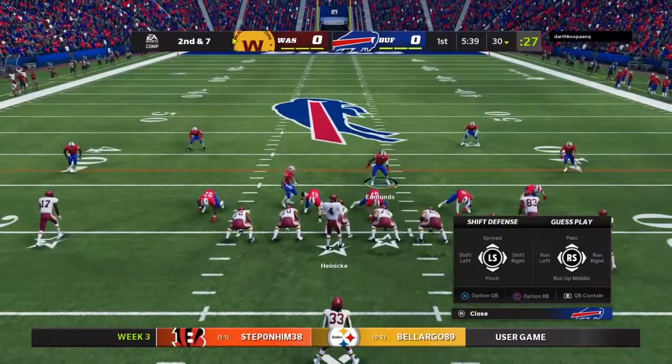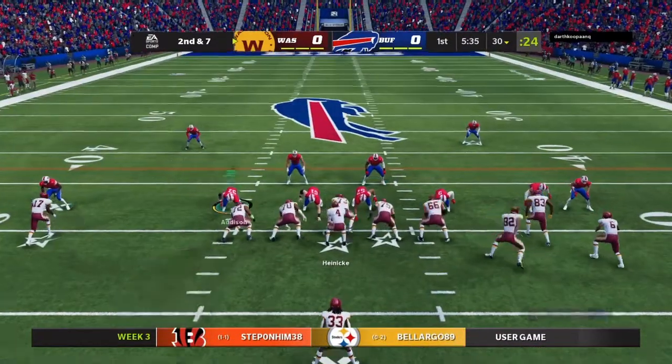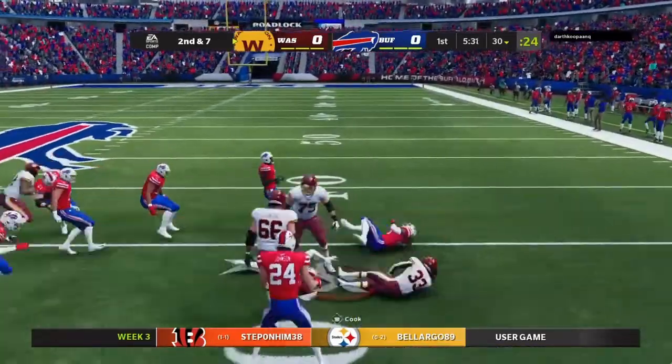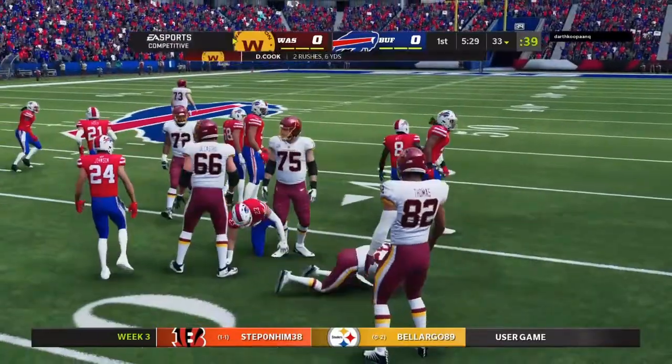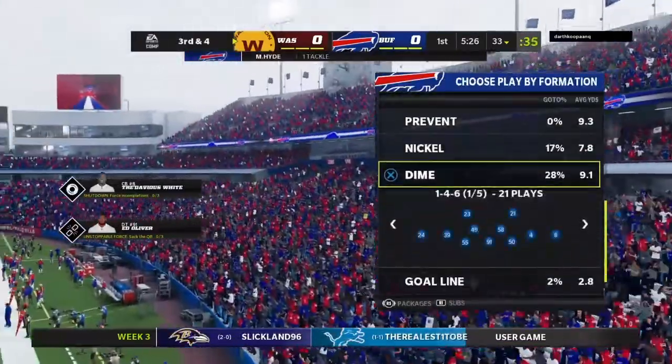The last run got 3. Now here's 2nd and 7. Coming right, this is Cook on the toss play, and he'll be upended at the 33 following a gain of 3. And guess what? It brings up 3rd down.